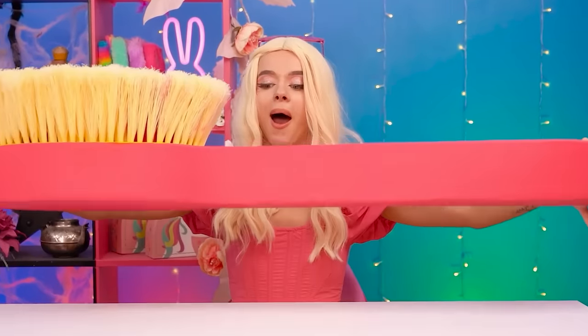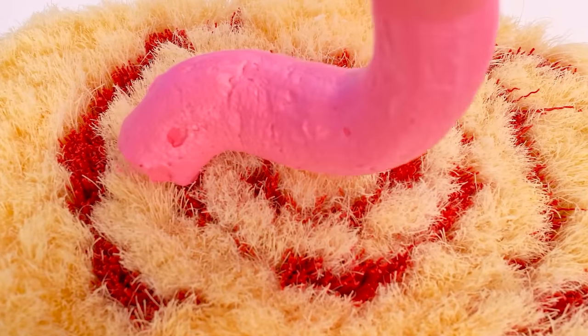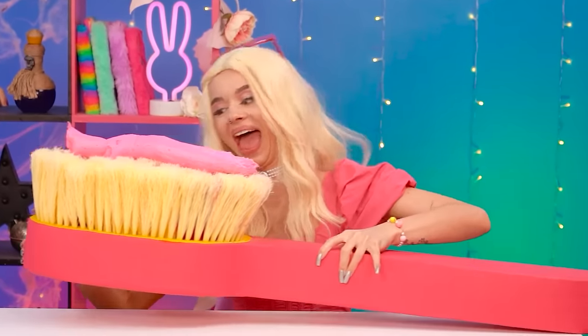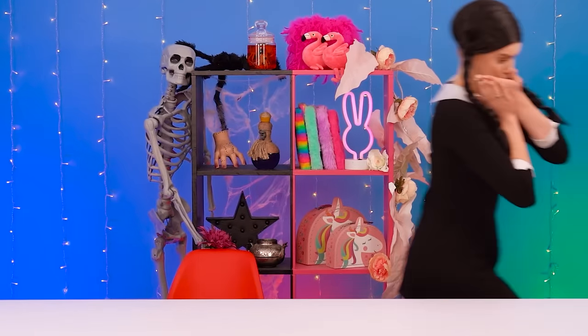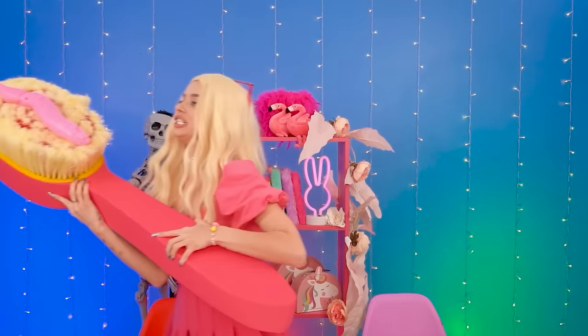Oh well, you're in luck. I have this giant toothbrush. Voila! And the toothpaste to match. It's perfect. Your dentist will thank you. Here you go. No! Get away from me! Come on, Wednesday. No! Where'd you go? I'll find you. I swear I will! No! Leave me alone! Yay!